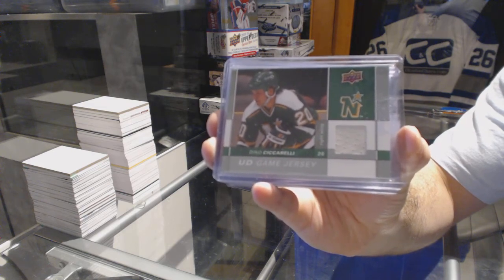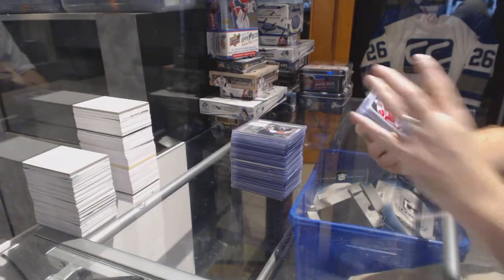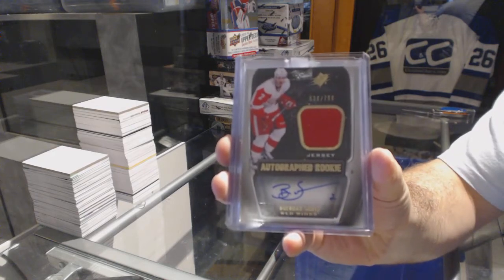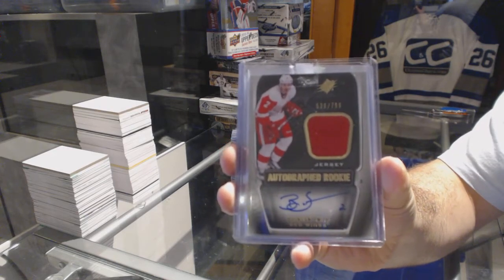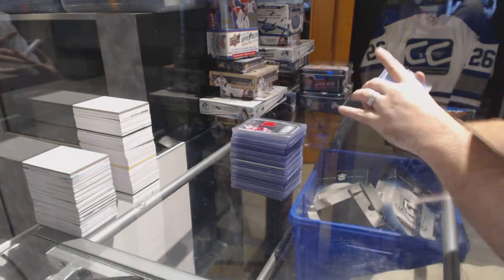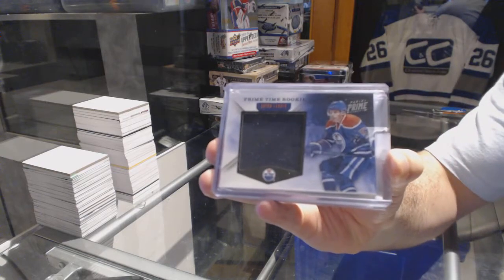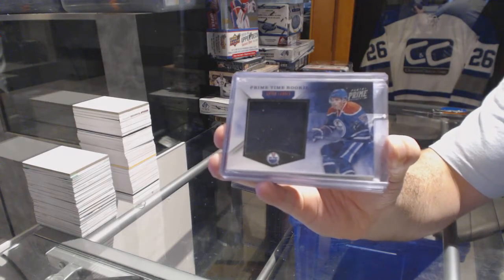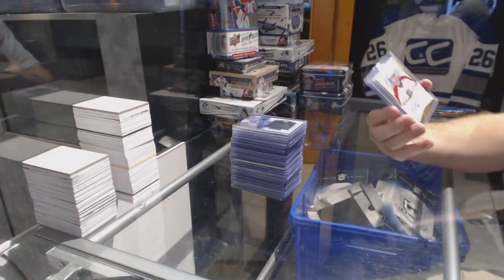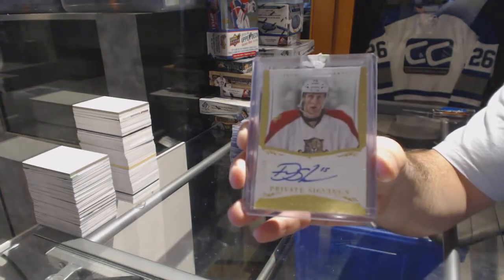We've got for the Red Wings an SPX rookie jersey auto numbered to 799, Brendan Smith. For the Oilers, Prime Time rookie numbered to 99, Anton Lander. For the Florida Panthers, Private Signings numbered to 199, Drew Shore.